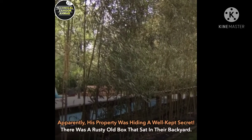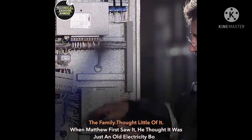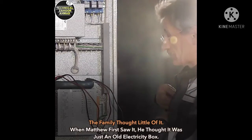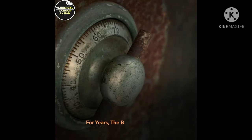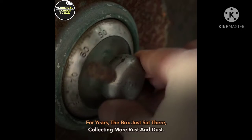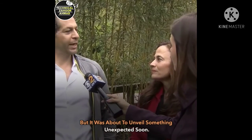There was a rusty old box that sat in their backyard. The family thought little of it. When Matthew first saw it, he thought it was just an old electricity box. The family didn't even think of opening it. They just weren't interested. For years, the box just sat there, collecting more rust and dust. But it was about to unveil something unexpected soon.